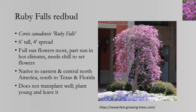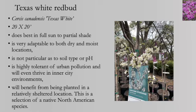This is Ruby Falls, and I think this is the one that's in my subdivision. I'll be looking at it more closely. Last time I was just on a walk and I took a picture. I'll go over it, knock on the door, and tell the people I'm studying their tree, and hopefully they'll be patient with me. Cercis canadensis Ruby Falls, 6 feet tall, 4 feet wide, 4-foot spread. Like the other trees, the more sun gives you the more blooms. It would probably appreciate some protection from our blistering hot sun. It needs the chill hours to really get the color out. The bloom on the Ruby Falls is going to be a lavender red color.